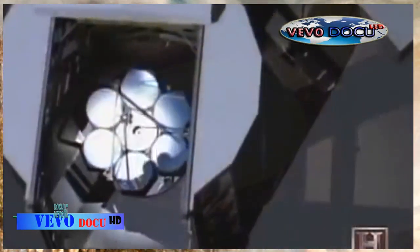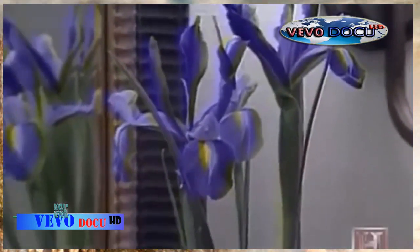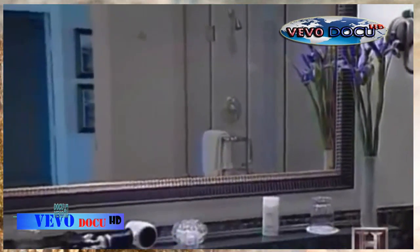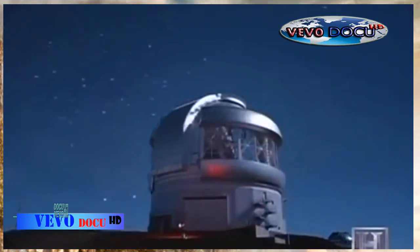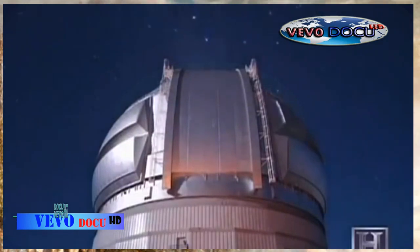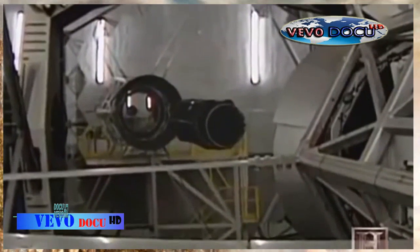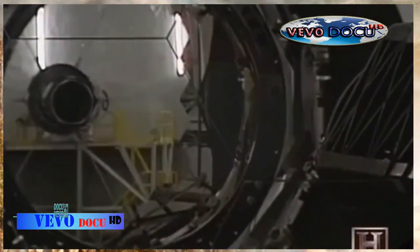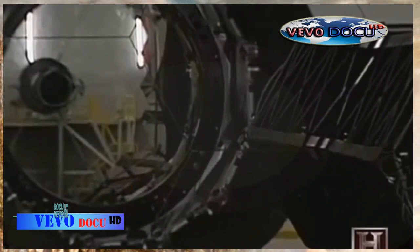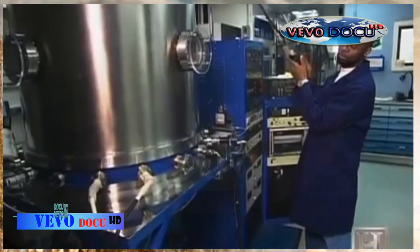But the Giant Magellan wouldn't see anything without aluminum coating each mirror. Your mirror at home uses a layer of silver, and it's actually slightly more reflective than aluminum. But astronomers use aluminum for their telescopes because it's more durable and less expensive to maintain. Making aluminum-coated mirrors for telescopes isn't as simple as dipping a brush in buckets of aluminum paint and slapping it on glass. Just ask the scientists at NASA's Goddard Space Flight Center in Maryland.